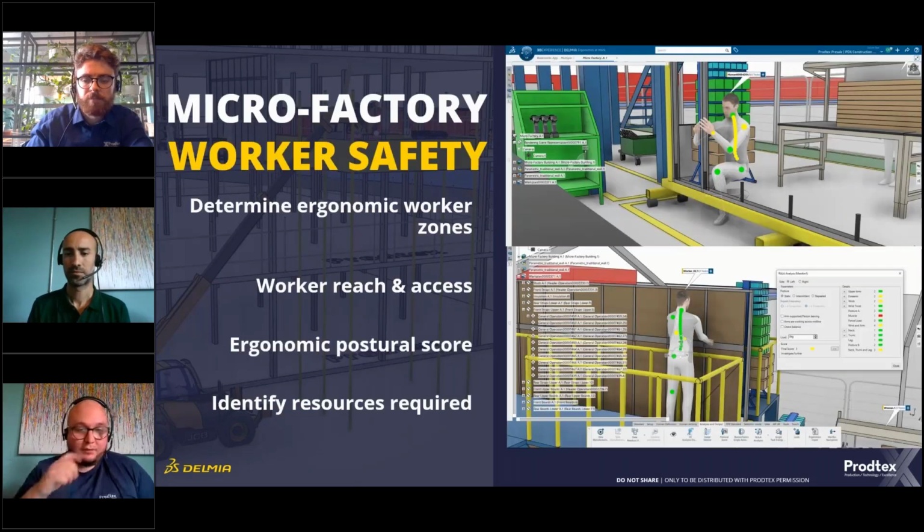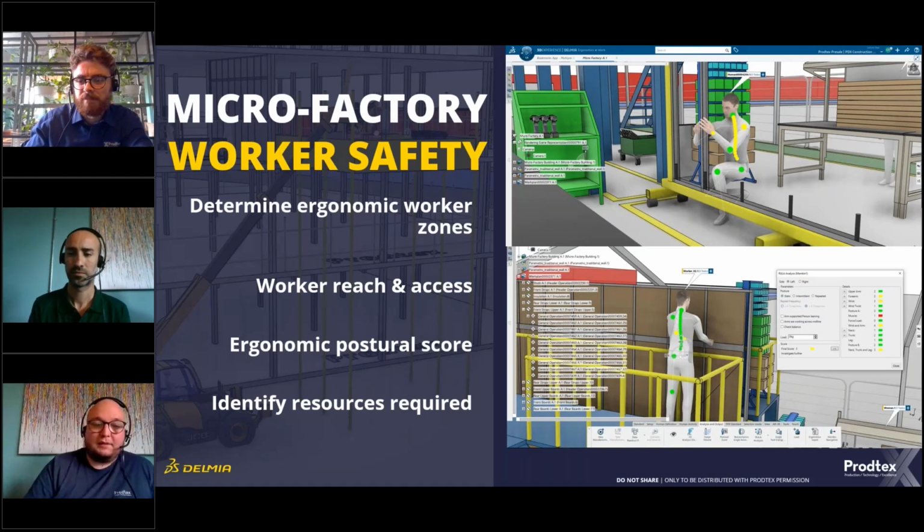And then once we've got our factory flow, it's not a factory without people. So again, we need to analyze the worker safety. We're again determining the ergonomic worker zones, so whether we're going to be having cells or stations, the parts are within reach of each other, the parts are in an ergonomic position to actually be utilized, and they're not, you know, on a shelf at 8 feet high that you can't quite reach. Again, we're looking into the reach and access.